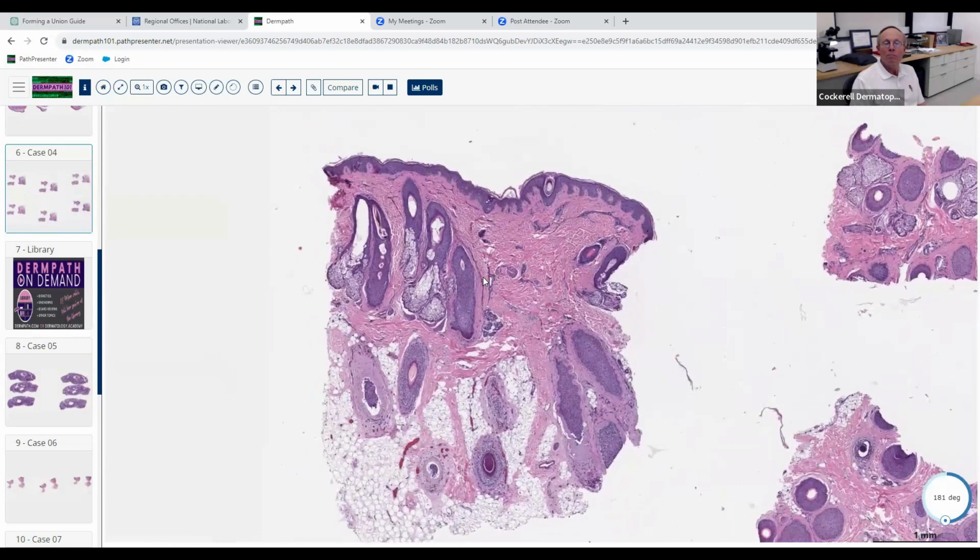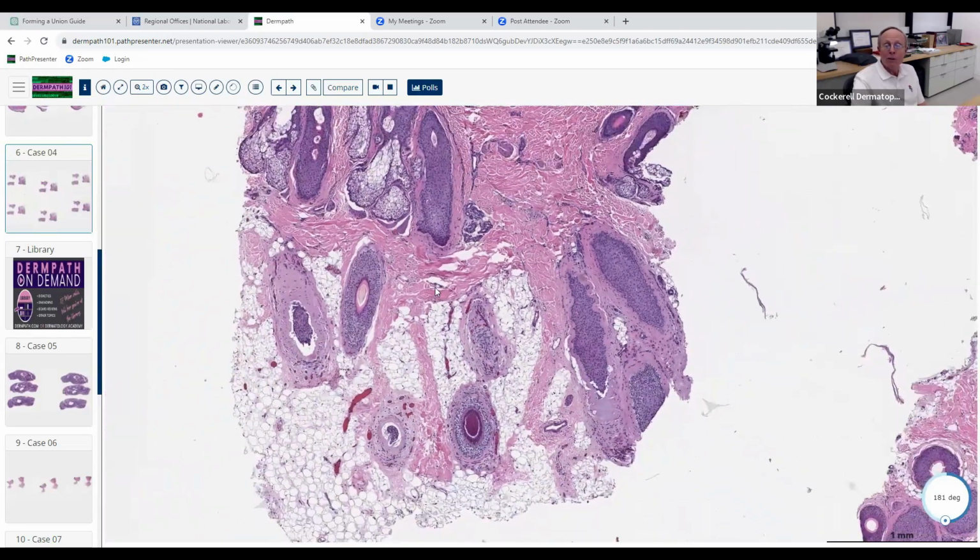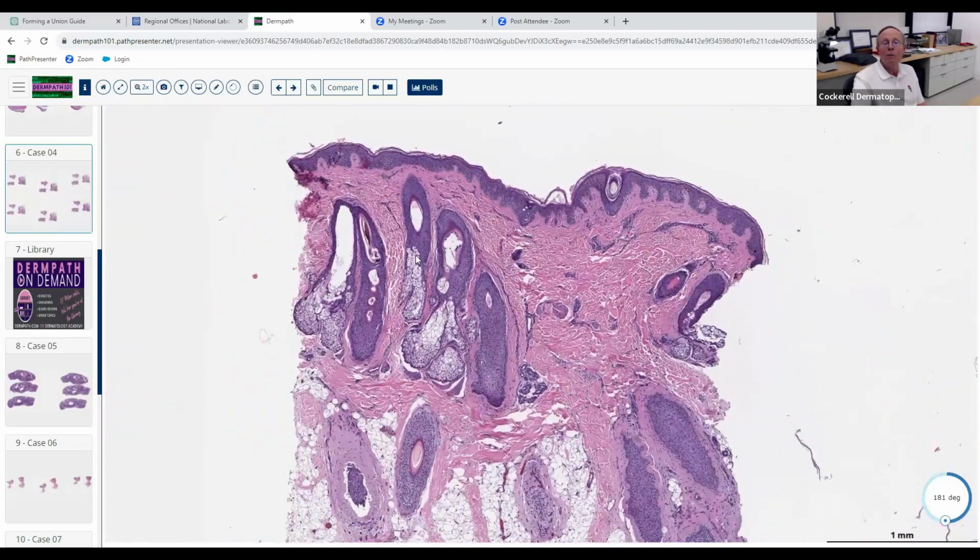Pathognomonic of it. Now, the one thing that we sometimes see, interestingly enough, is patients that have alopecia areata, and this is not AA because there's no peribulbar inflammation. It doesn't have any features of AA. This is just perfect for trichotillomania.